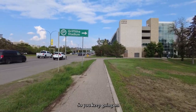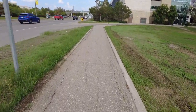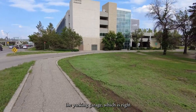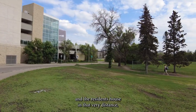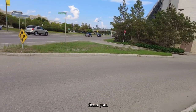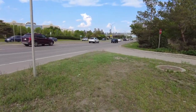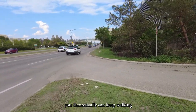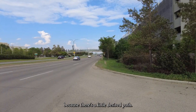So you keep going on the sidewalk, it actually does not end there. It actually turns right to go to the parking garage, which is right in front of us, and the residence house in the very far distance. I actually want to pause over here a little bit because I want to show you something. You theoretically can keep walking towards the pedestrian bridge over there, because there's a little desired path.